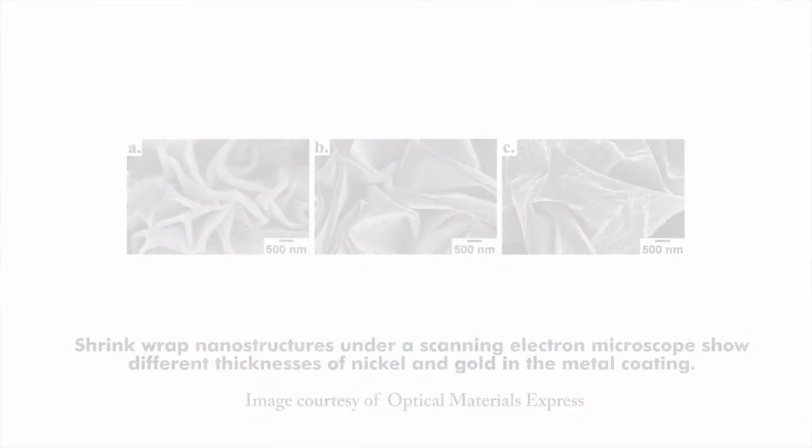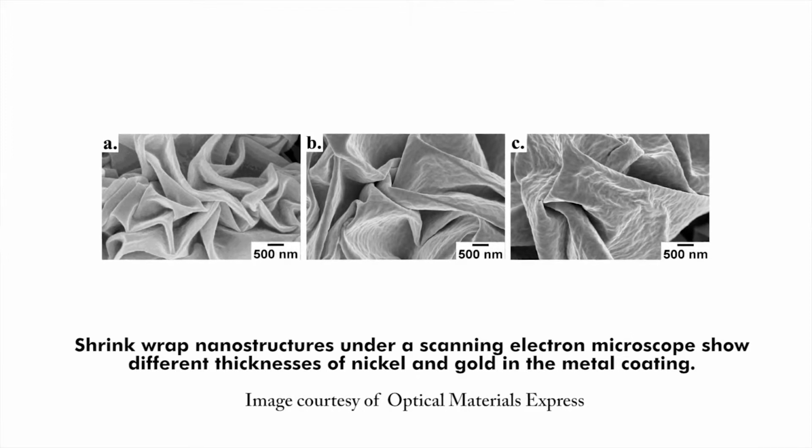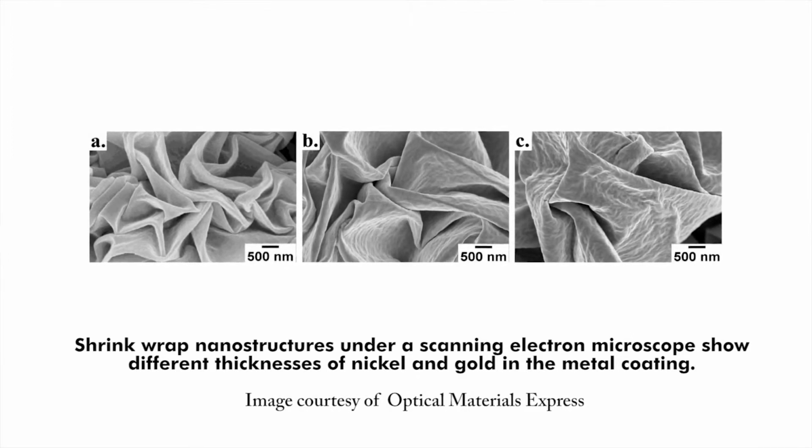A new technique for better detection of infectious disease biomarkers has scientists looking at ordinary shrink wrap in a whole new way. Developed by a team at the University of California, Irvine, the method uses common shrink wrap coated with a combination of metals to boost the signal of fluorescent markers used in biosensing by 1,000-fold.